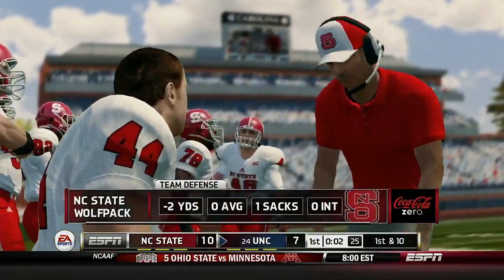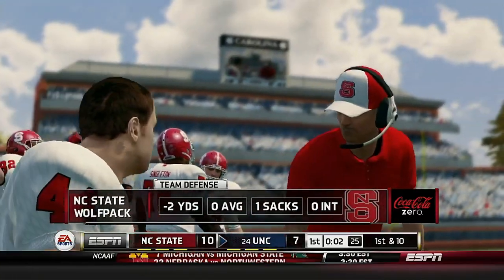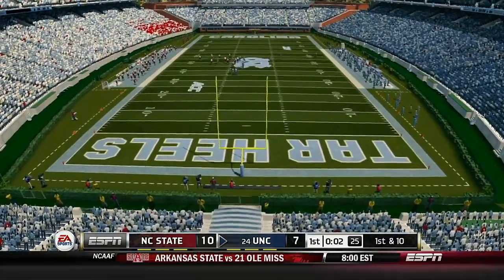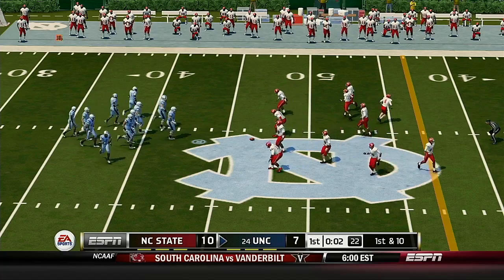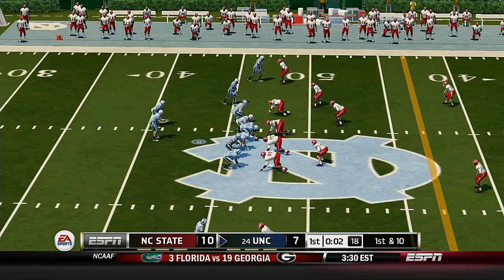NC State's got a great defensive game plan, and it's working right now. Well, even from up here, Brad, you can see their defensive speed, and they're just playing with kind of an aggressive attitude. They're going to have to maintain that to slow down this offense. You never like to have to play from behind, but a deficit this manageable shouldn't be in the front of their minds. They just need to go out there and play.